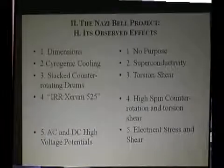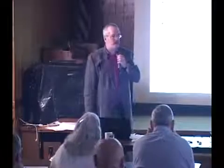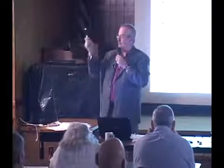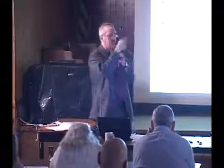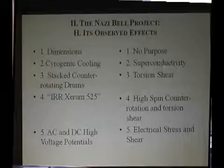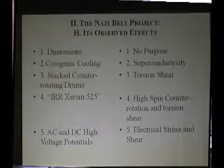I don't believe the dimensions of the device have any functional purpose. The cryogenic cooling, incidentally, is interesting because that lowers electrical resistance almost to the point of 0. So in other words, all that electrical rotation taking place in the system is almost superconductive. And superconductivity, again, was part of the physics literature of the period. The stacked counter-rotating drums with that serum in it, torsion shear.